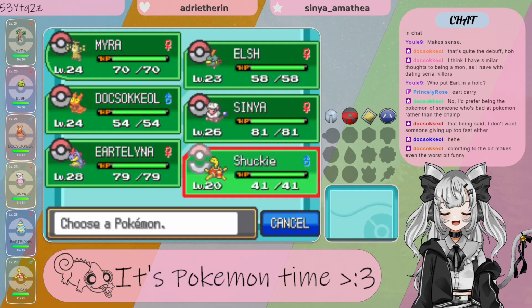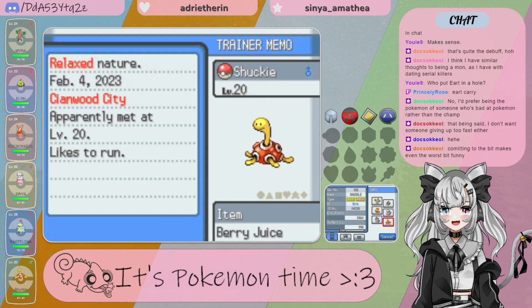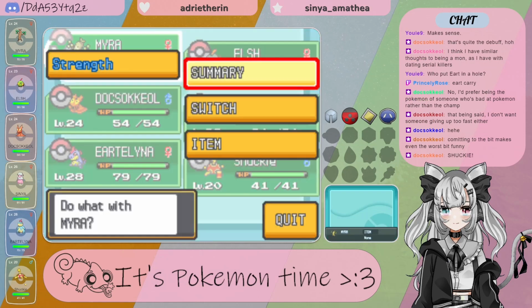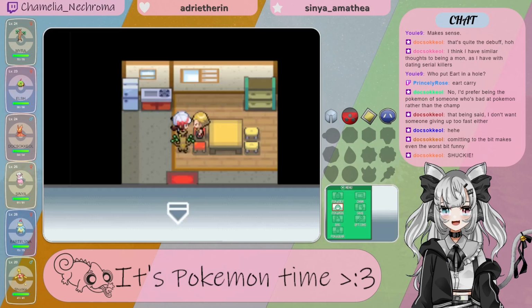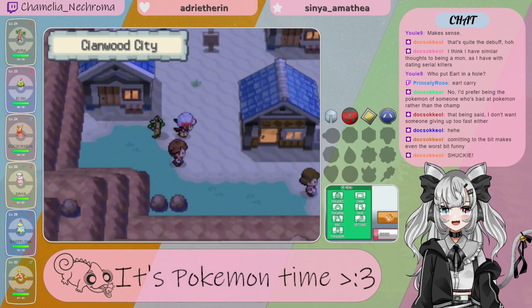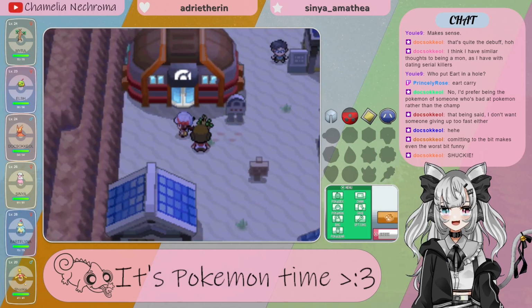Now we have a Sharkle, you know. I mean, why not? I like Sharkle. Sharkle's a cool Pokemon. I wasn't sure who the sixth member of the party was gonna be. I guess fate decided for us. And we can always change if we don't like it.